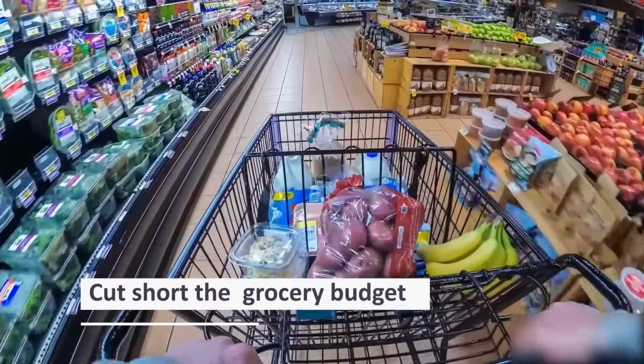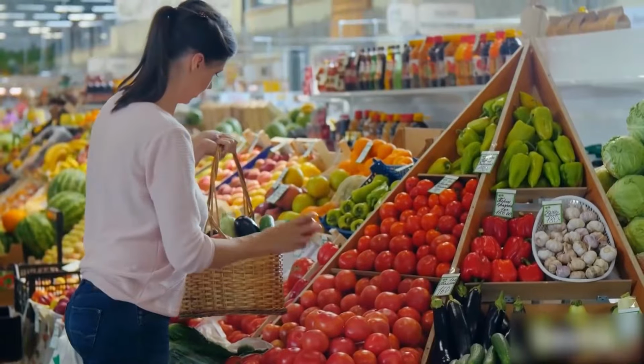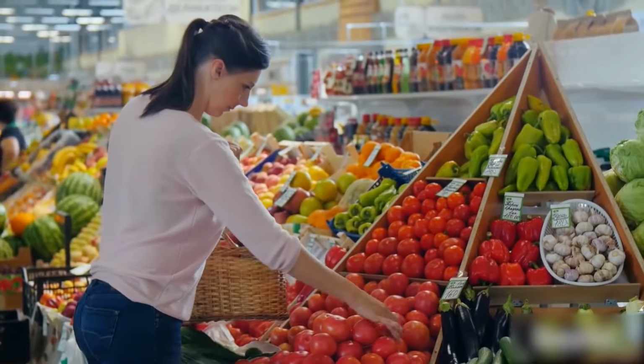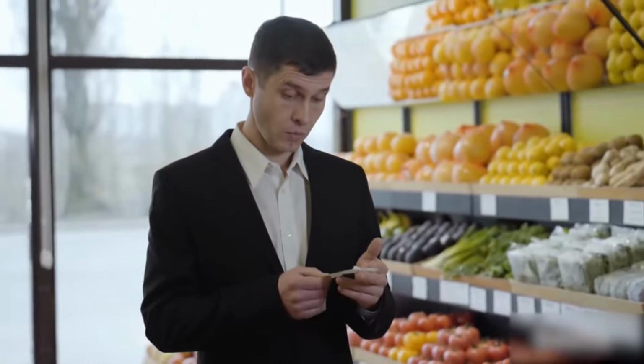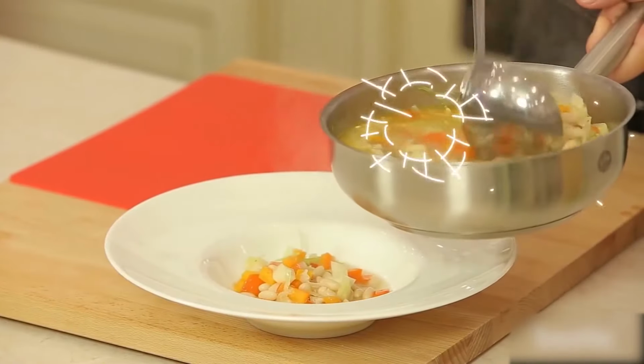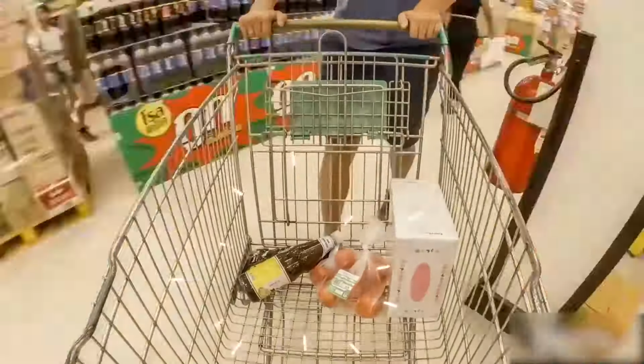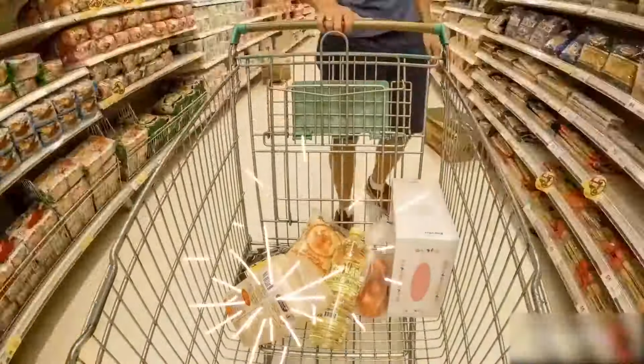Cut short the grocery budget. Most people don't realize how much unnecessary money they are spending on groceries until they sit down and actually make a record of it. According to different surveys, if you're the average American family of 4 with 2 kids, 5 and under, you're probably spending around $928 bucks. Yikes. So, if you want to save money, start by cutting your grocery list short, and that would be a nice idea.